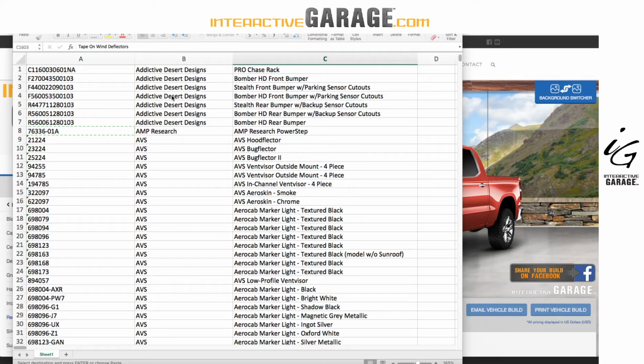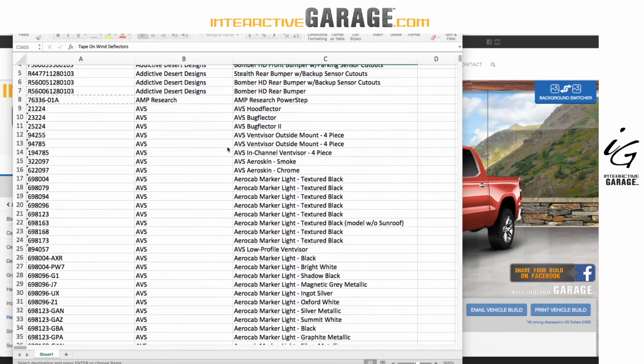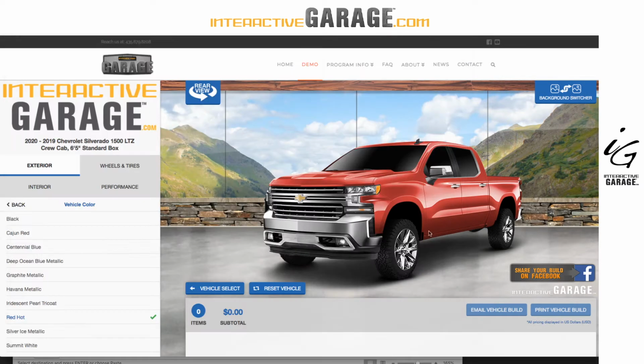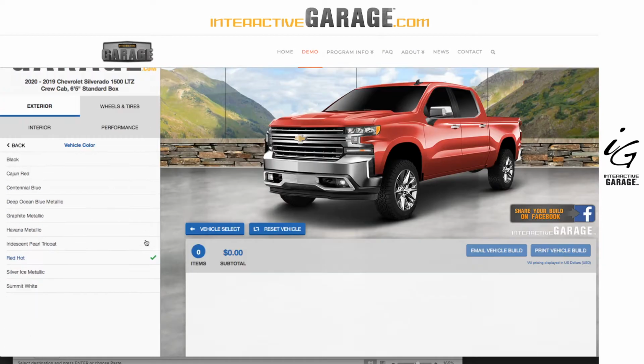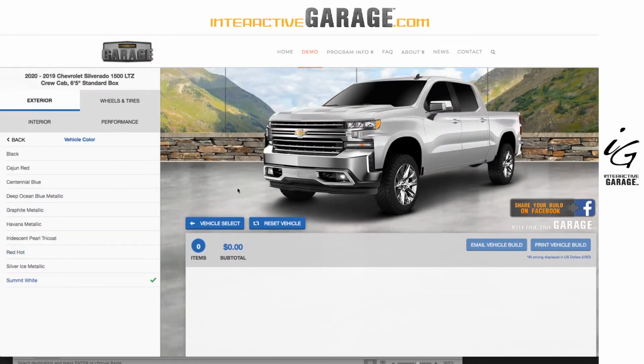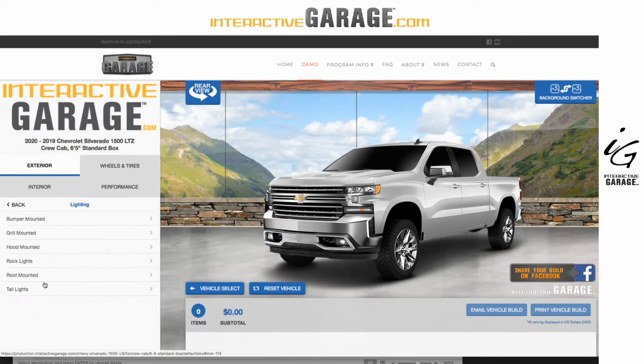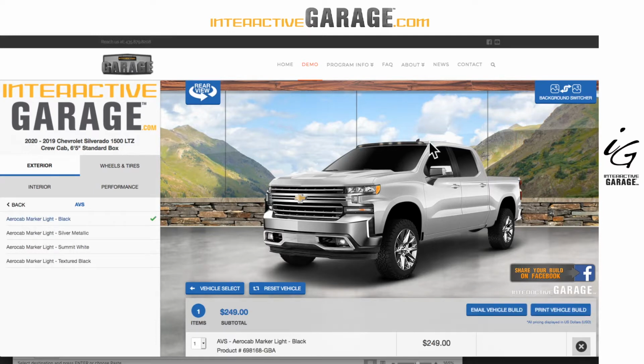So we've got some new products from Addictive Desert Designs, a rack and a couple bumpers. AMP Research has a new step on the Expedition. AVS, cool new product from them, this Aero Cab marker light. I'm actually going to show it to you on a vehicle. So you can go to lighting. Under lighting, it's under roof mounted. And then you'll see this cool new product up here from AutoVentshade or AVS.